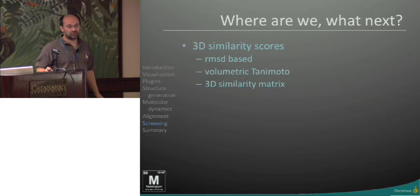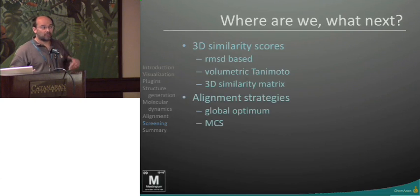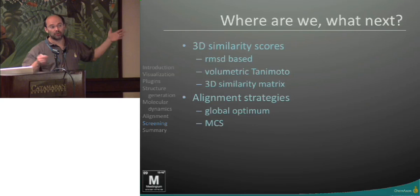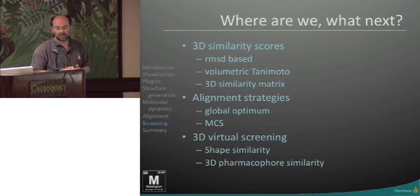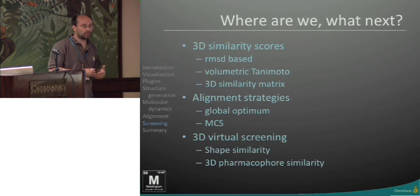Okay, so why did we do that, and what comes next? We'd like to use this machinery for 3D screening. With what we already have, we can introduce 3D similarity scores, various, based on RMSD, as you saw before. We can introduce volume Tanimoto. We also developed various alignment strategies. What was demonstrated here was the global optimum, but there are others, for instance, based on the maximum common substructure. And when put all this together, we'd like to challenge the 3D virtual screening using shape similarity or 3D pharmacophore similarity. Well, this alignment engine is capable of solving this task, but not fast enough.